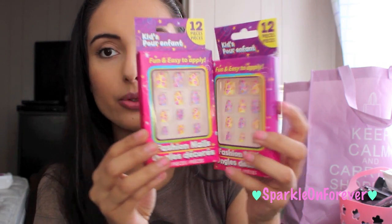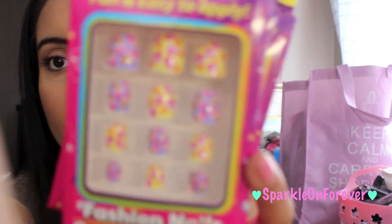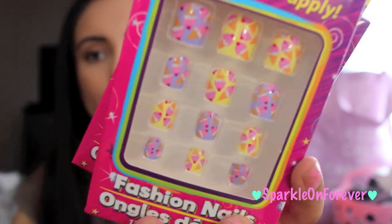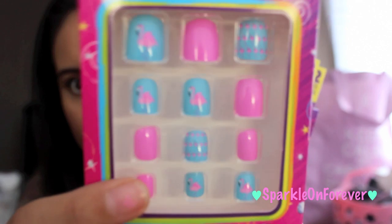I haven't showed these, have I? Color Meets pressed powder. And then I've got these little nails with little ice cream cones. I think I picked up maybe 3 or 4 of these. Yeah, I picked up 4 of the ones with the ice cream cones. They're so darling, so cute. Here's the one with the little skulls. And then I found some with the little flamingos.